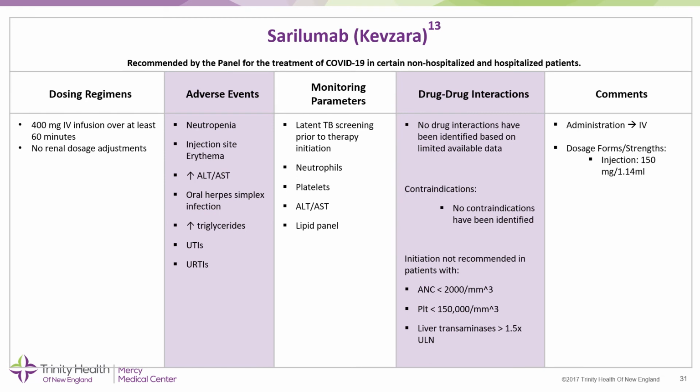Another IL-6 inhibitor that is used for patients with COVID-19 is sarilumab or Kevzara. The dose for this medication is 400 milligrams IV infusion over at least 60 minutes. There are no renal dose adjustments necessary for this medication. Some important adverse events to consider are neutropenia, upper respiratory tract infections, urinary tract infections, increase in triglycerides, oral herpes simplex infection, increase in ALTs and ASTs, and injection site reactions.